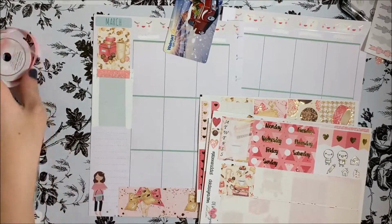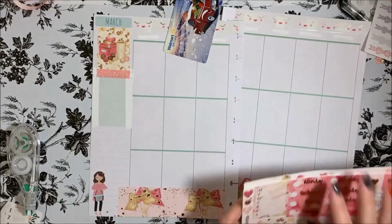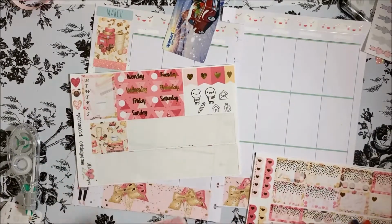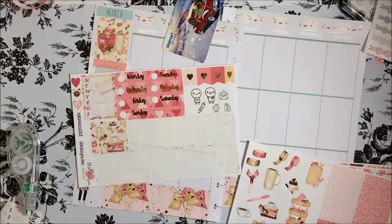Okay, all that for that little strip, but it's pretty. Okay, so there's that, and then I am going to do my weekly checkbox. Let me see what I've got as far as headers go. I do have it this week.